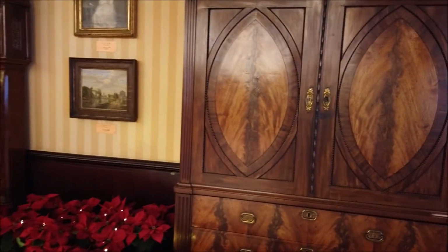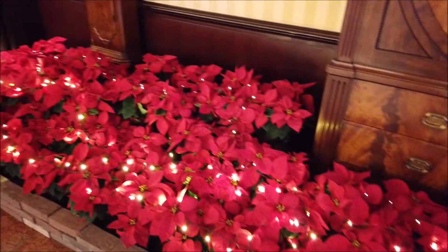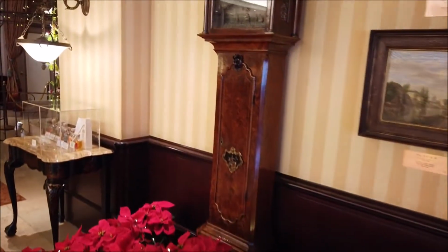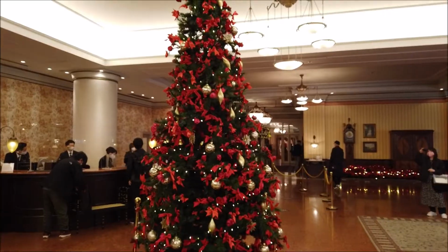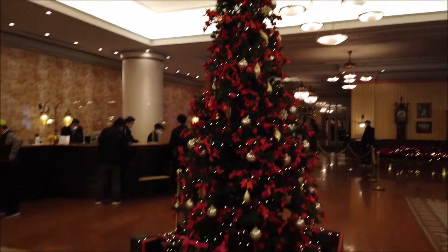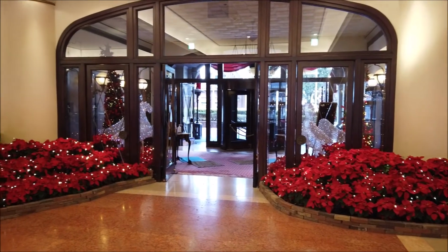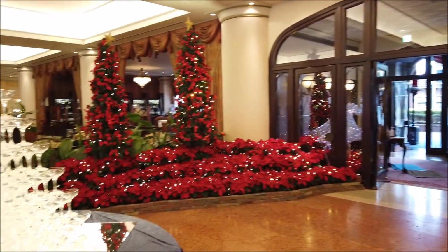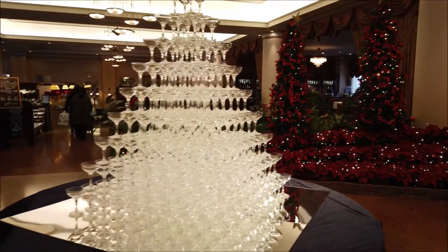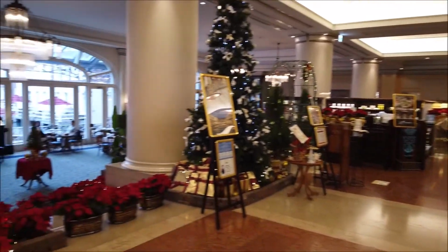I like to the right of the check-in desk how you have this old furniture, but you have these plants around it as well. Look at this clock. That is something. Now we're standing in front of the park entrance, and that is going to be to the left of the check-in desk. You walk out here and to the left, and you are basically inside the park, which is fantastic. This is easily the most beautiful hotel lobby I think I've ever seen. And it just keeps going on in that direction.